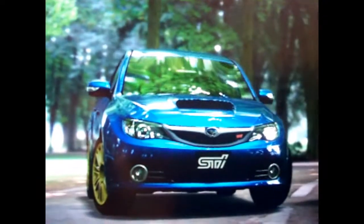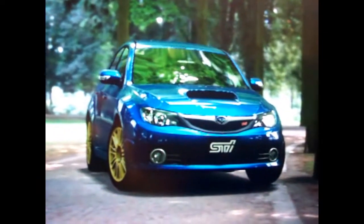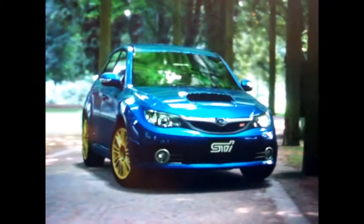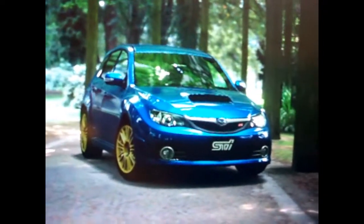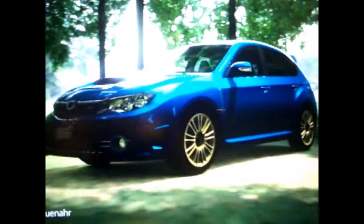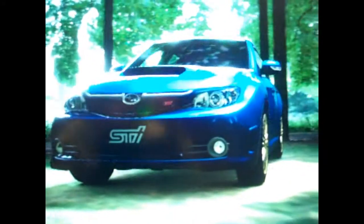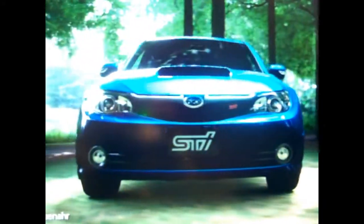I think this latest model Impreza is the best looking Impreza ever made, but because it's such a rally car with that bonnet scoop and those gold wheels, it's just not really that discreet, and that just is annoying if you have a car that you just want to use. The Impreza then is just a driver's car. And although it can take your luggage and it can take 5 people, it's just not the right car to do it in.